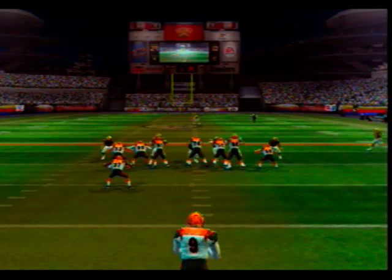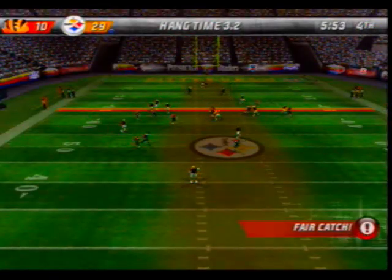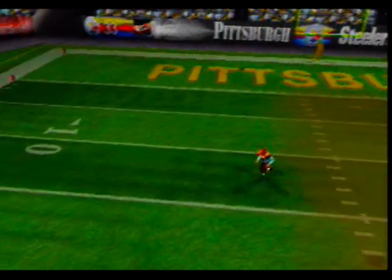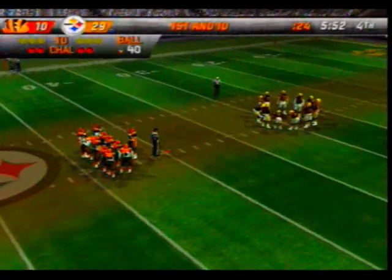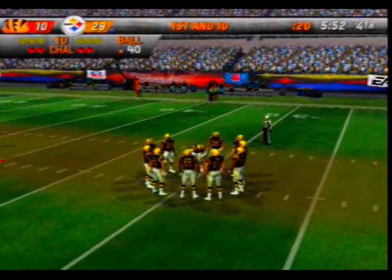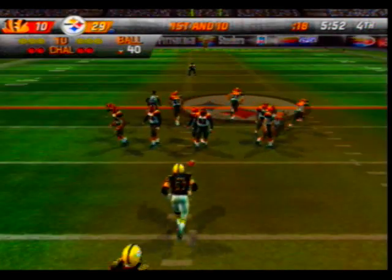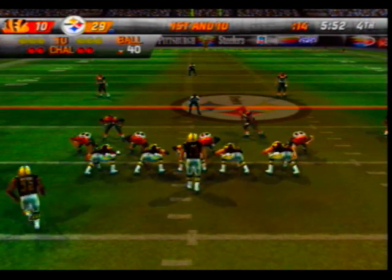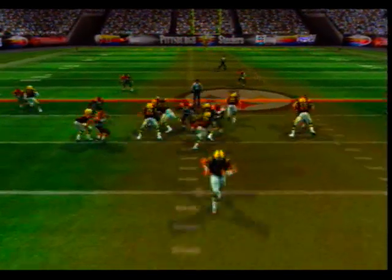So they'll line up the punt after going 3-and-out. He's waving for the fair catch. Fair catch made at the 40-yard line. The Steelers will start the drive at the 40-yard line. First and 10. The Bengals come out in a nickel pack.